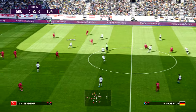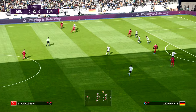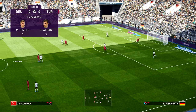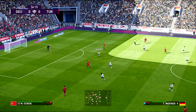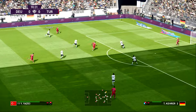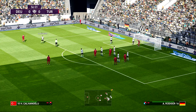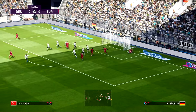Yazici gets into a dangerous position. Yazici floated through. He's got options out wide. It's out for a goal kick. And it's Çalhanoğlu. Çalhanoğlu plays it out to the wing. Gets it out wide now. Cleared without complication. Neuer deals with it effortlessly.